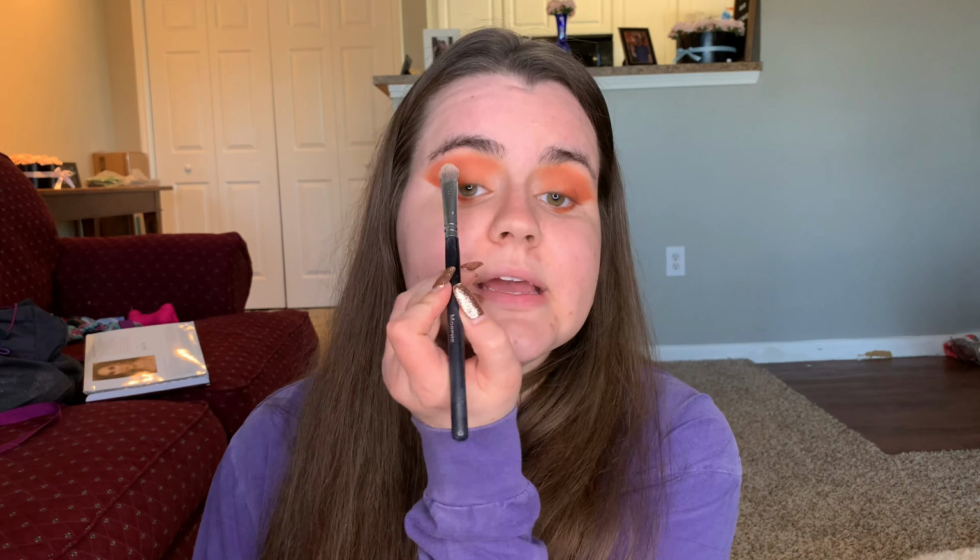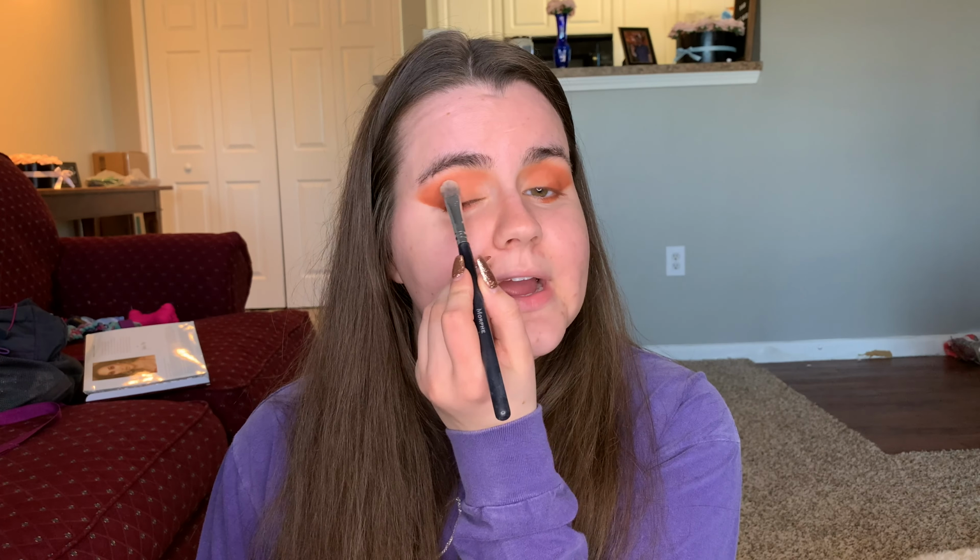Last but certainly not least, for the eyeshadow, we just go in with Certified, and I'm just gonna kind of faux cut the crease, I guess you could say, with eyeshadow right in through here. So as you can see, that made our eyes just look a lot more bright and open and everything.